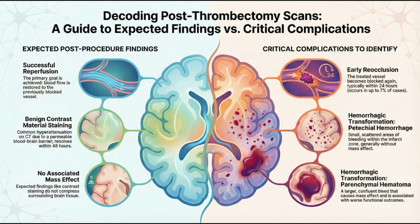Substantial mass effect, whether from edema or a hematoma, risks cerebral herniation, which can be fatal. The team has to watch these patients with serial scans, comparing the latest images to the first ones to spot any expansion. And in the worst case scenario, the patient may need a neurosurgical intervention, like a decompressive hemicraniectomy, which is where they remove a section of the skull to relieve that pressure.